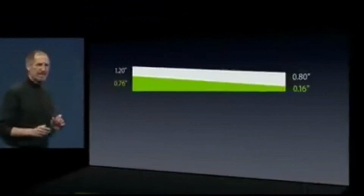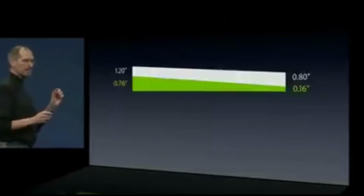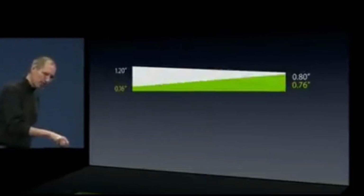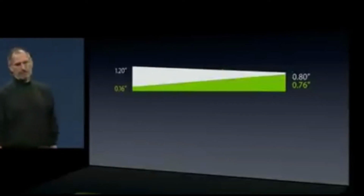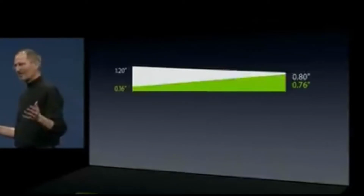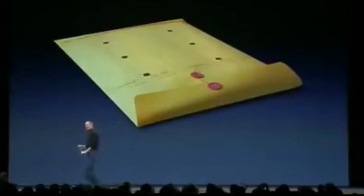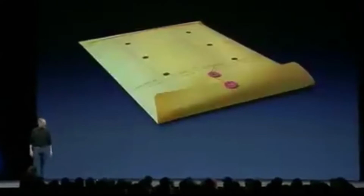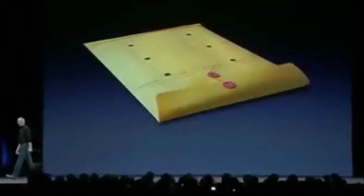Now, I want to point something out here. The thickest part of the MacBook Air is still thinner than the thinnest part of the TZ series. Okay? We're talking thin here. So, it's so thin, it even fits inside one of these envelopes that we've all seen floating around the office. And so let me go ahead and show it to you now.